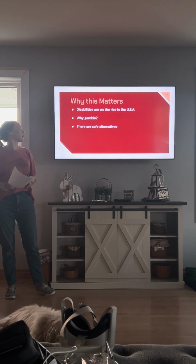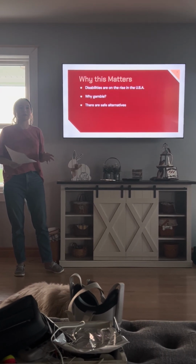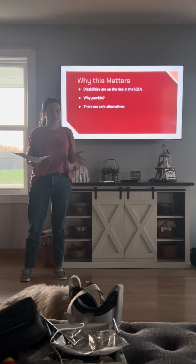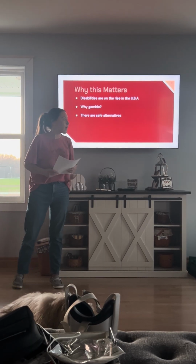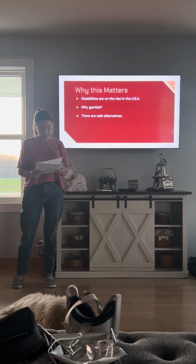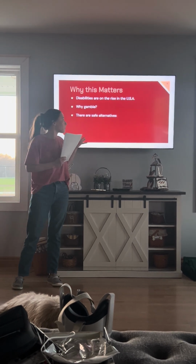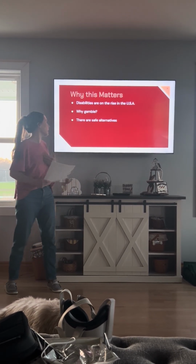So why does this matter? Disabilities are on the rise in the US, as I'm sure you know, but especially I can see this in the schools I've been at around the area. More than half of the kids in the schools are diagnosed with ADHD and are taking medications for it. And the University of California, Berkeley had done a study that's shown that ADHD has grown 10% in the last 20 years. So this tells us that this isn't always directly related to Red 40, but it mainly has a lot to do with our food and what we're fueling our bodies with.